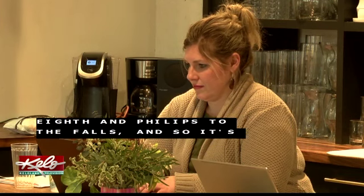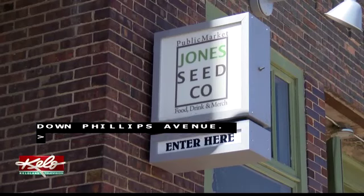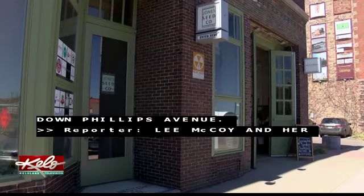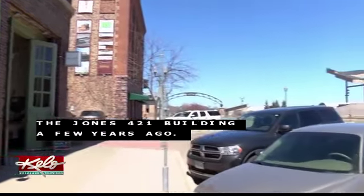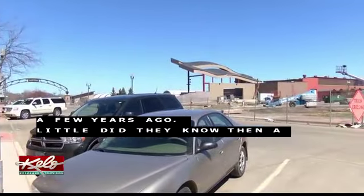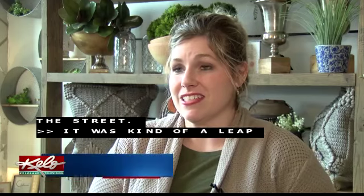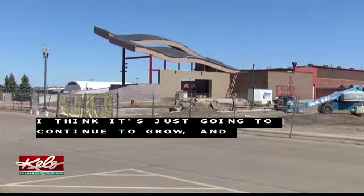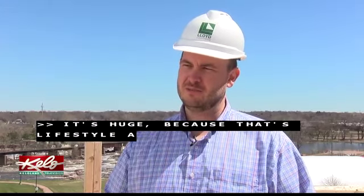Lee McCoy and her business partners decided to open Bella Rosa in the Jones 421 building a few years ago. Little did they know then, a huge concert venue was going to be built right across the street. It was kind of a leap of faith, but we're so excited for the growth. We think it's just going to continue to grow, and we're excited to have that awareness for this area of Sioux Falls. It's huge because that's a lifestyle and a culture thing that people really want in a downtown living experience.